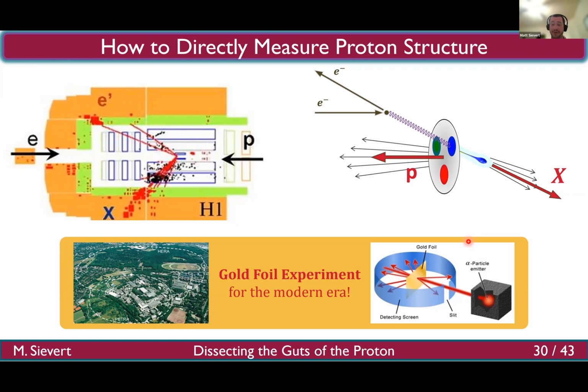And that's what pushes you to the other subfield of high energy nuclear physics, which is cold QCD. How do you measure directly the geometry or other aspects of the structure of the proton? You can't do it by melting the proton. You're changing the system. You have to do it in situ. And the best way that we have to do that is through electron microscopy. And we need the most powerful, most precise electron microscopy we can get. That's provided by a collider.